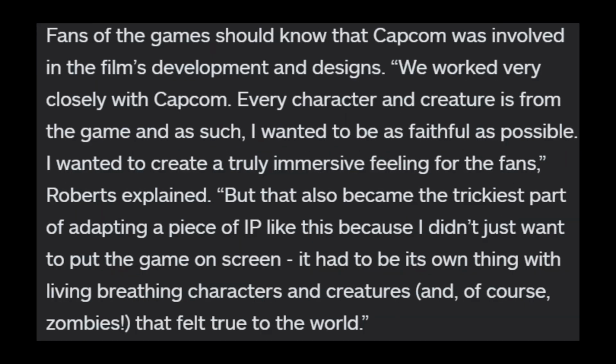Fans of the game should know that Capcom was involved in the film's development and design. We worked very closely with Capcom. Every character and creature is from the game, and as such, I wanted to be as faithful as possible. I wanted to create a truly immersive feeling for the fans, Roberts explained. But that also became the trickiest part of adapting a piece of IP like this, because I didn't just want to put the game on screen. It had to be its own thing, with living and breathing characters and creatures, and of course, zombies, that felt true to the world.